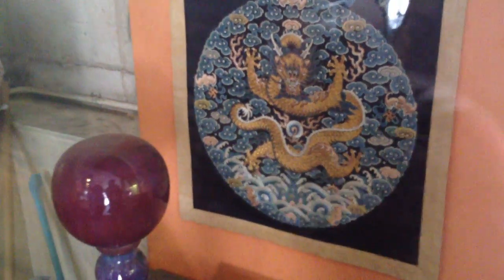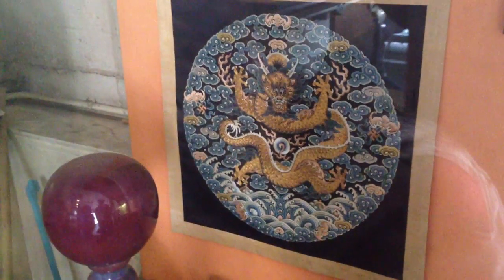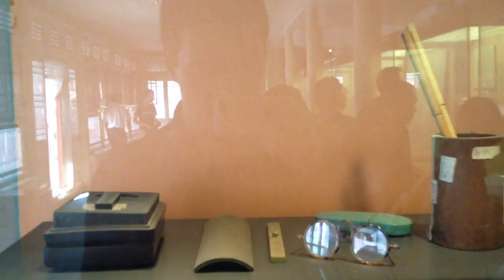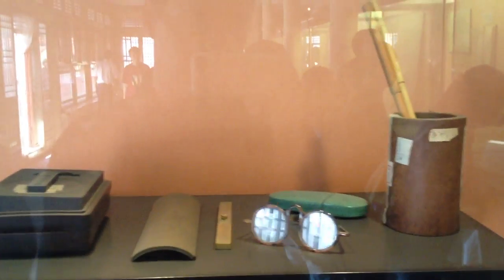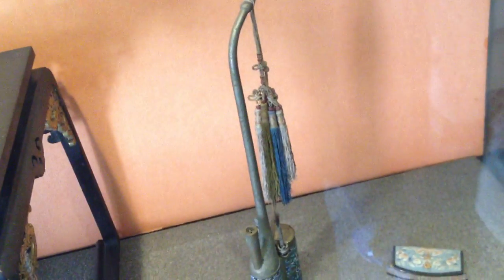Round plaque of satin embroidered with round python design. Glass case, tortoiseshell frame, and wooden glasses with green shark skin, late Qing dynasty. Cloisonné enamel, water pipe flower design.